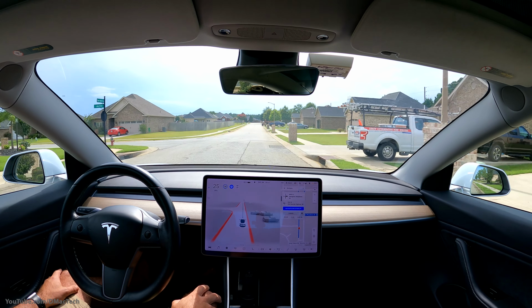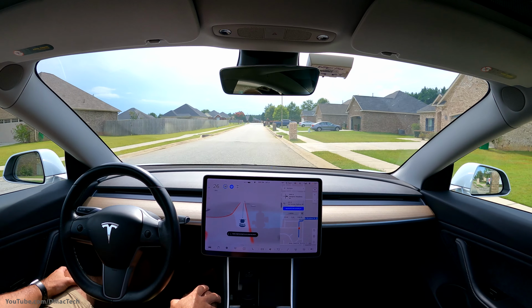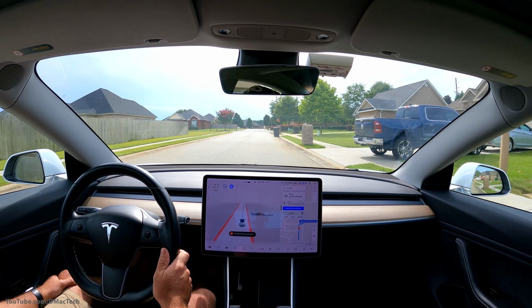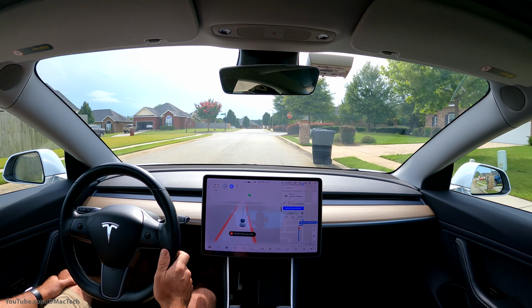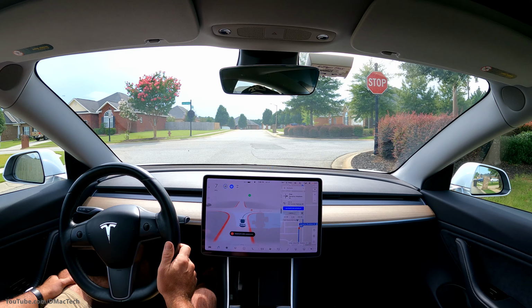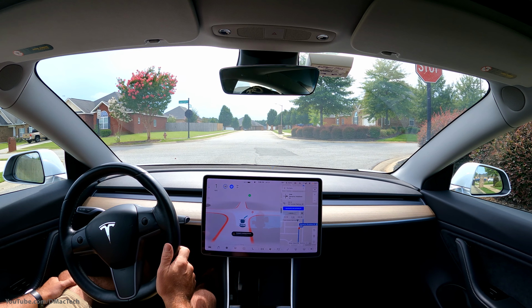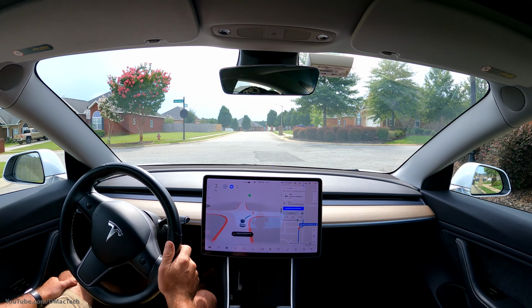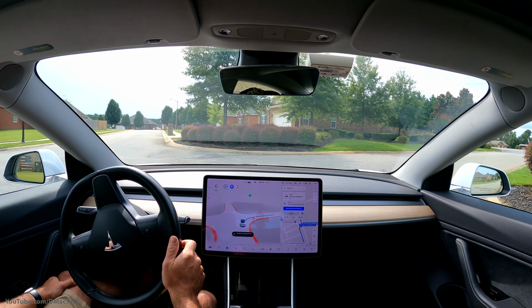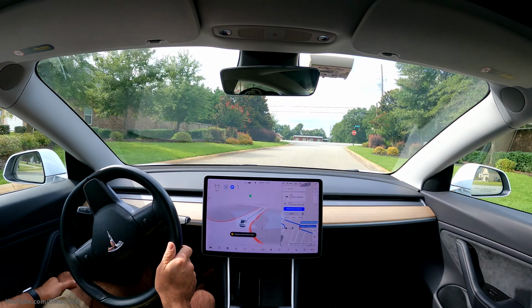That was also a problem in the last version, 8.2. If you tried to reroute during a navigation, the car would freak out. And that is one thing that people do a lot of times, is may change their navigation, or the route may change, and so FSD is going to need to handle that, and I'm happy to report that it seems to be doing that a little bit better.